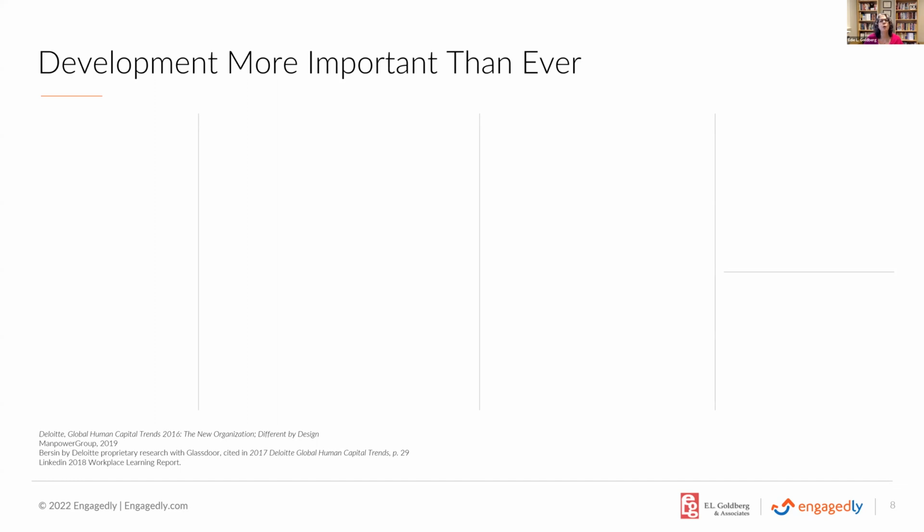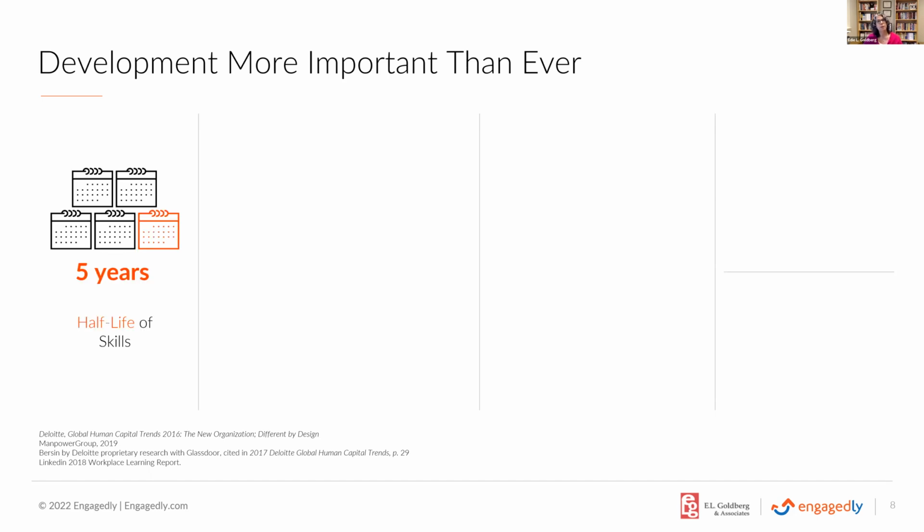Development plays a critical role in this equation, and it's more important than ever before. So many of you have heard the phrase that the half-life of skills today is only 5 years. What this means is half of everything an employee knows will be obsolete in 5 years because of changing technology, changing business environment, et cetera. So it's now a business imperative that employees are continuously learning because their skills are going to become quickly out of date.